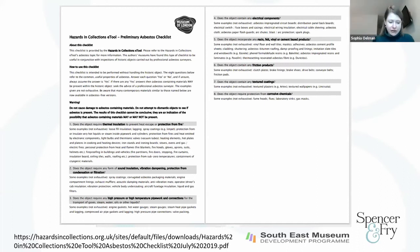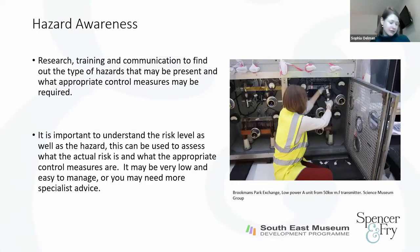Okay, so it's really important to implement hazard awareness in all parts of your working with collections, and that falls under what we've already spoken about: research, training, communication, so that you're really aware of the type of material and the type of hazard that may present to you, so that you can be confident you've got the right control measures in place. It's important also to think about the level of risk as well as the hazard posed by the material. You can use that for your risk assessment to determine the appropriate way to move forward.